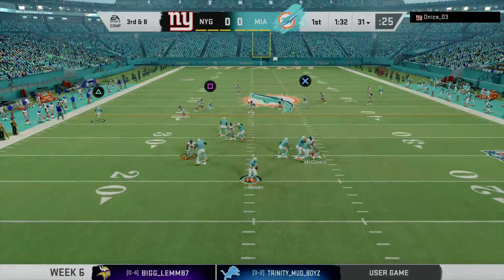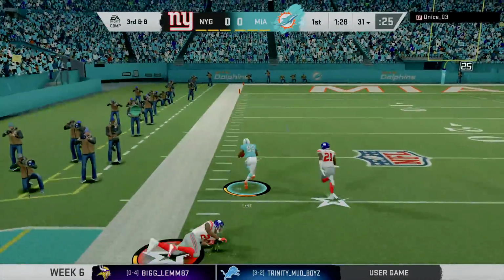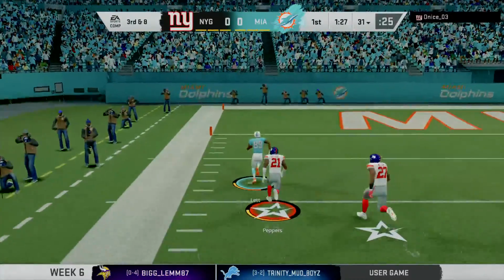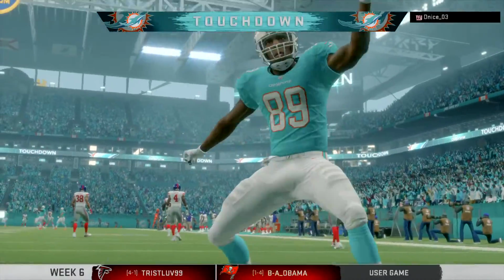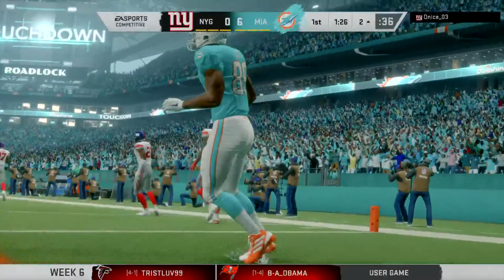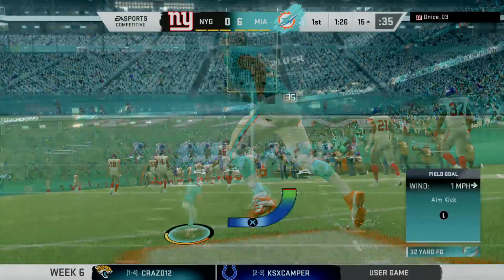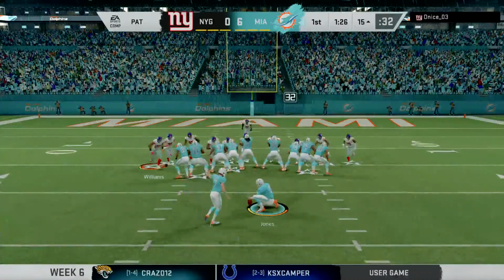From the gun, it's Rosen. Oh, this is taken in. It's complete. And all the way in for a Miami touchdown. A big play there. His 5th touchdown now on the year, as his guys are able to strike first here in this opening quarter.